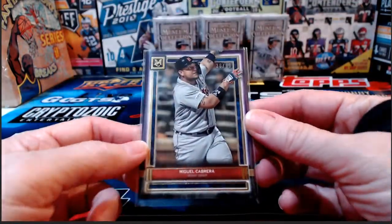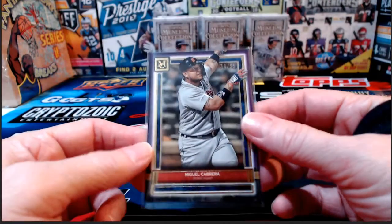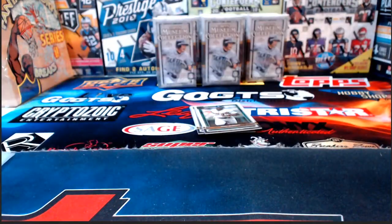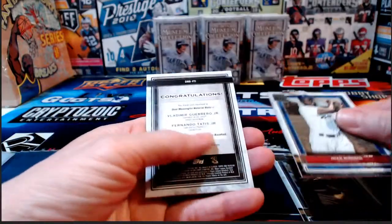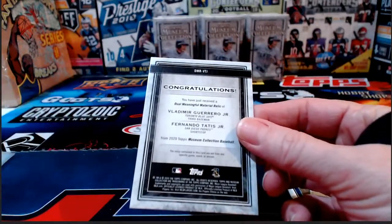Well, how about that for your Tigers? There's another parallel for Miggy. That one is numbered to 99, so you've got a couple of those coming out now. Justin B, you got a Trout autograph to 5. Nice. That is excellent. We are glad to hear that. That's always a big hit.